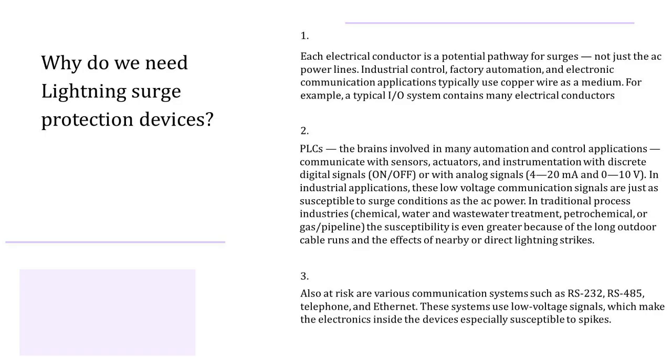Why do we need lightning surge protection devices? 1. Each electrical conductor is a potential pathway for surges, not just the AC power lines. Industrial control, factory automation, and electronic communication applications typically use copper wire as a medium. For example, a typical I/O system contains many electrical conductors.